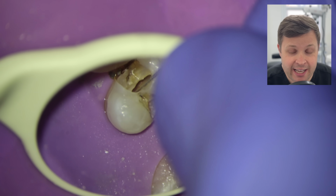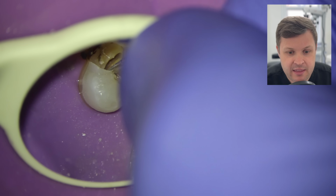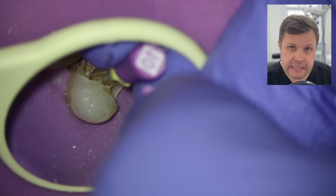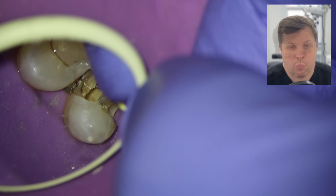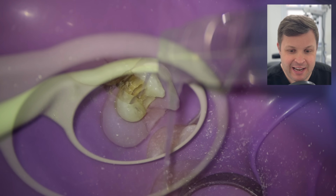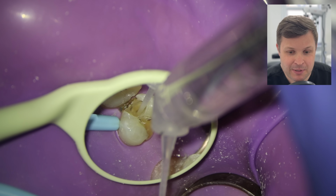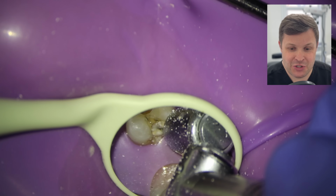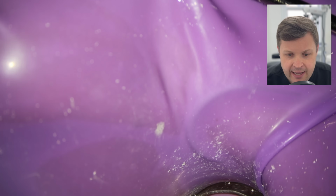Now we could take a cone beam CT scan. We could just remove the dentin bridge, but given my experience, I'm happy that this tooth has got one tube. So we're going to do our working length check. I'm going to irrigate the tooth quite significantly. It's a bit difficult to irrigate in this case because, of course, there's 2 holes in this tooth, so you just got to be careful where that irrigant goes. And then we're going to go straight for our working length check.